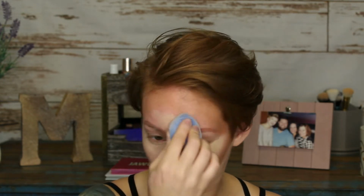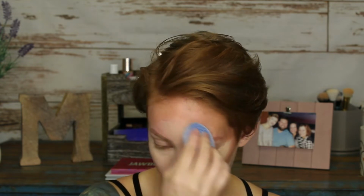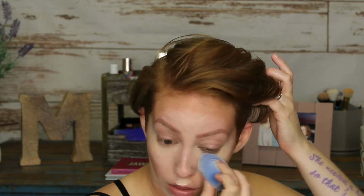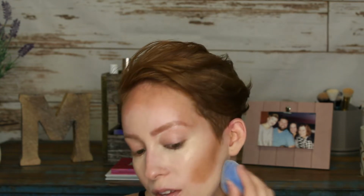So this isn't necessarily to take the place of your foundation. This is just to kind of have a more natural looking highlight and contour underneath that kind of does the work for you. Then I think it also allows you to use less foundation because you already have a decent base going on. So like I said, the point is not to go out like this. You're not like, oh, we're done. You put something on top of this to obviously mellow it out.